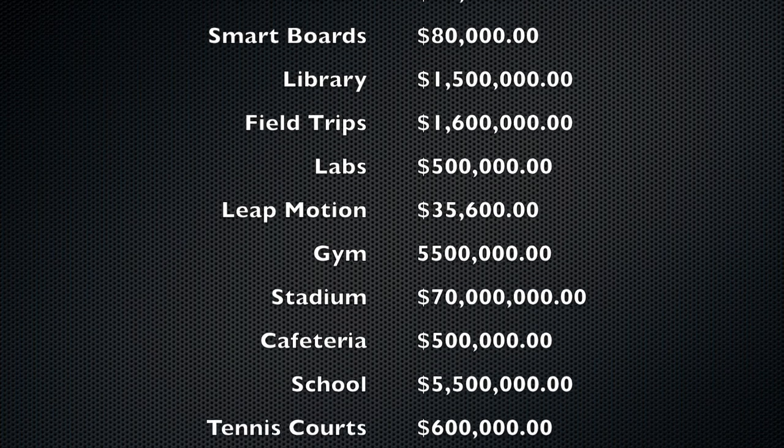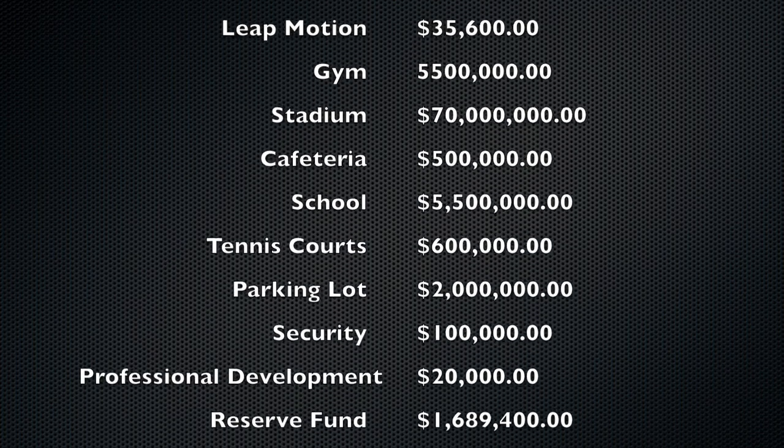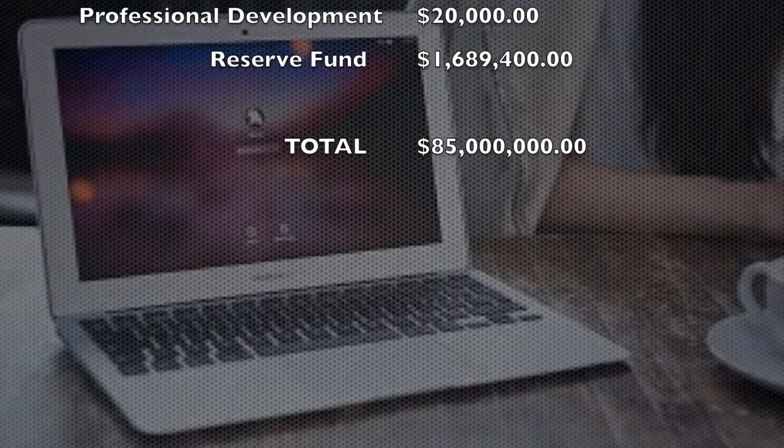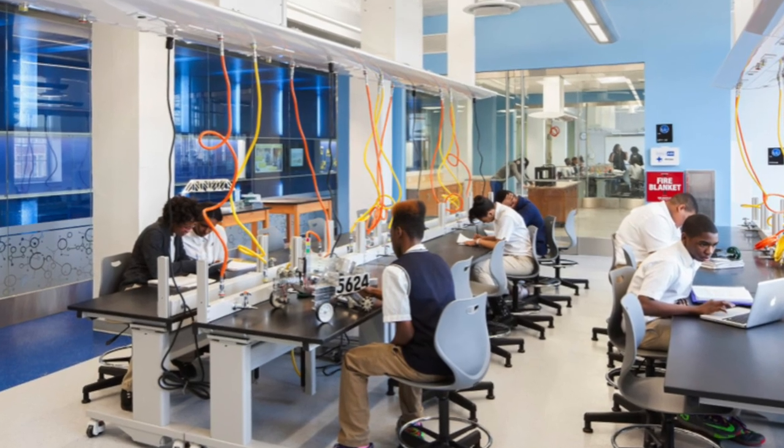21st Century High School's budget includes areas that ensure school requirements and safety regulations are met. The budget also includes various funding for resources that will ensure and support student success.